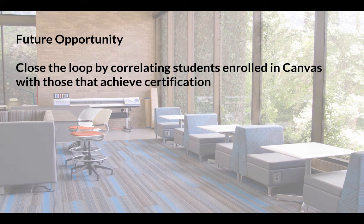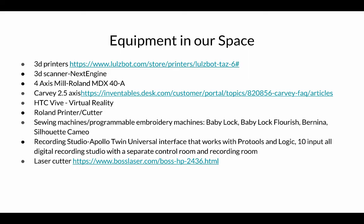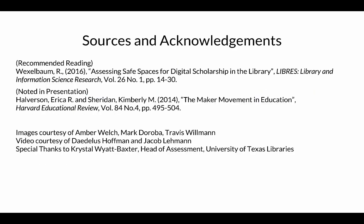If you are interested in learning more about the equipment in our space, that information is available on the last slide. And before I take questions, I just want to acknowledge Crystal Wyatt Baxter. She's the head of assessment at the University of Texas Libraries, and she's been a key partner in this process.